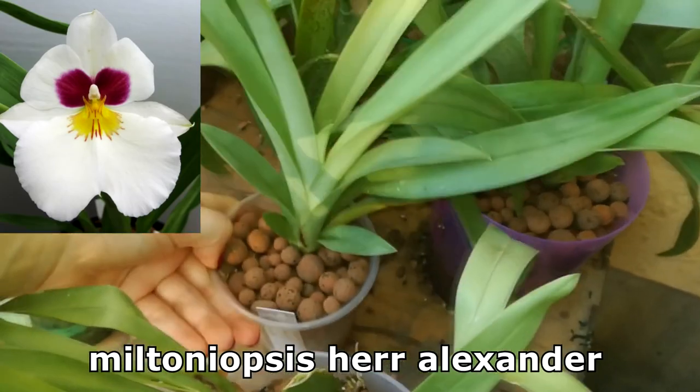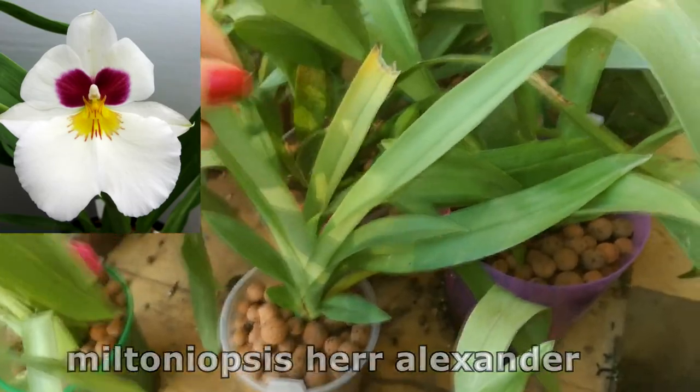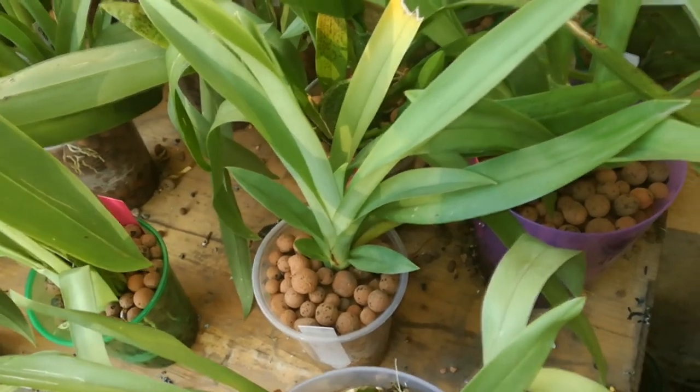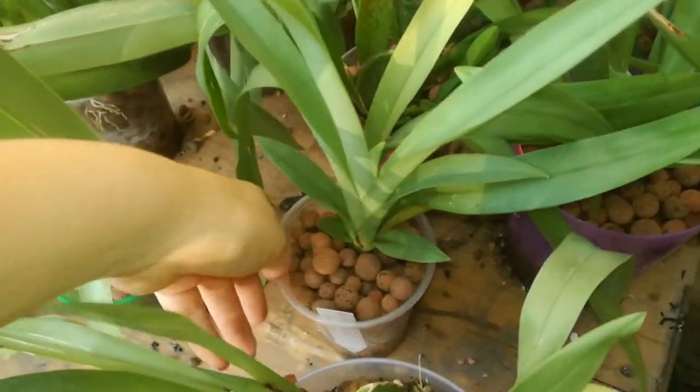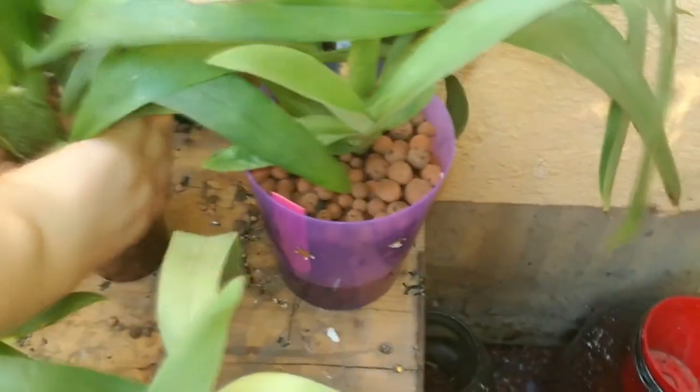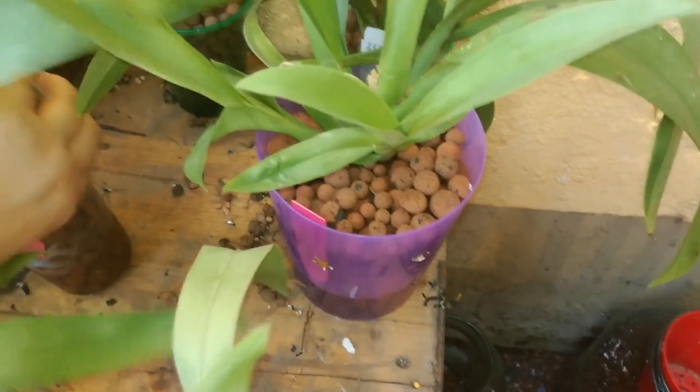Here we have my Miltoniopsis Herr Alexander. He's pushing up this fat new growth. It has a lot of roots, which is very good for a Miltoniopsis. Here we have, as I said, quite a crowded area.